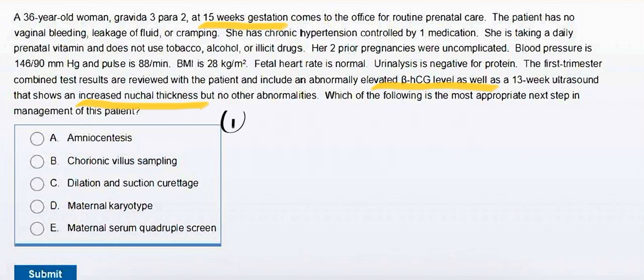Amniocentesis, chorionic villus sampling, dilation and suction curettage, maternal karyotype, maternal serum quadruple screen. So first of all, this patient came to us at 15 weeks of gestation.